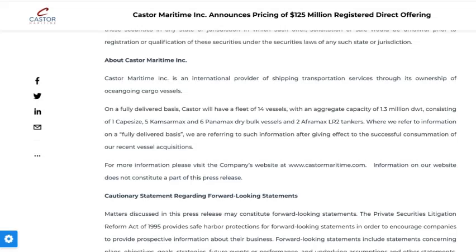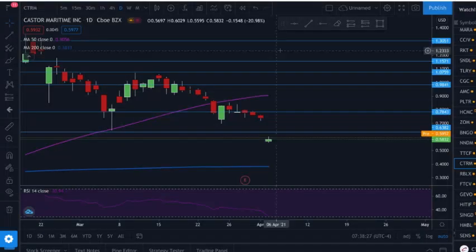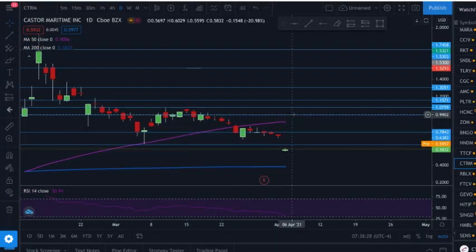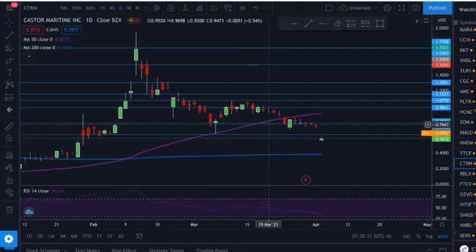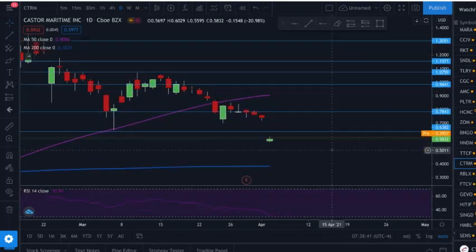But let's get back to the stock chart over here on CTRM. So again, we came down below our support here at 0.64, and we are looking to come up and test this as a resistance again. We don't have very much price action in this area. The last time we were in this was in January and February, so we don't have any recent price action in this area.